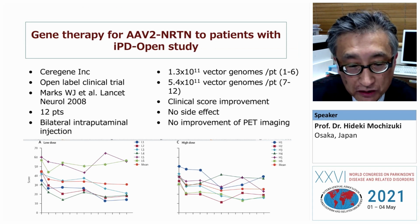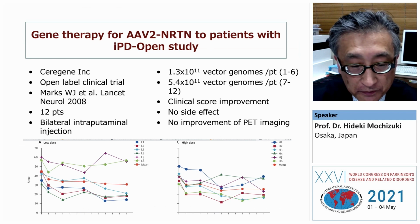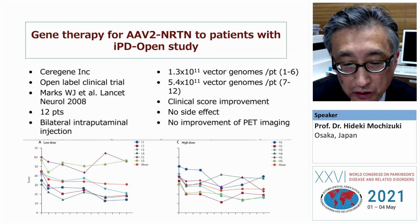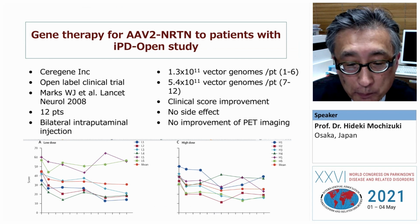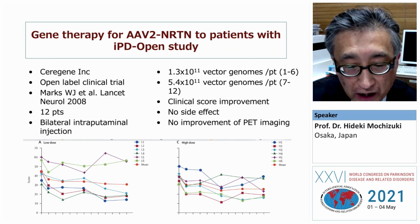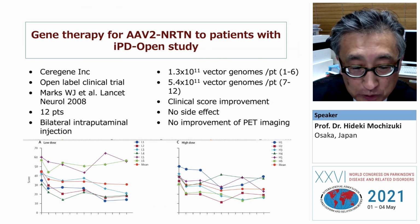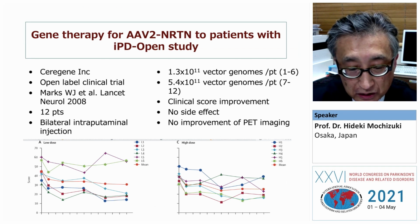This slide is about the open study of gene therapy for AAV2 neurturin to patients with sporadic Parkinson's disease. In this phase 1 open-label clinical trial, 12 patients with PD diagnosis received bilateral stereotactic intraputamenal injection of adeno-associated virus serotype 2 neurturin. The first 6 patients received doses of 1.3 times 10^11 vector genomes per patient, and the next 6 patients received 5.4 times 10^11 vector genomes per patient. So the initial data support safety and tolerability. This figure indicated the recovery of UPDRS, but this is just an open study. So they later proceeded to the double-blind study.